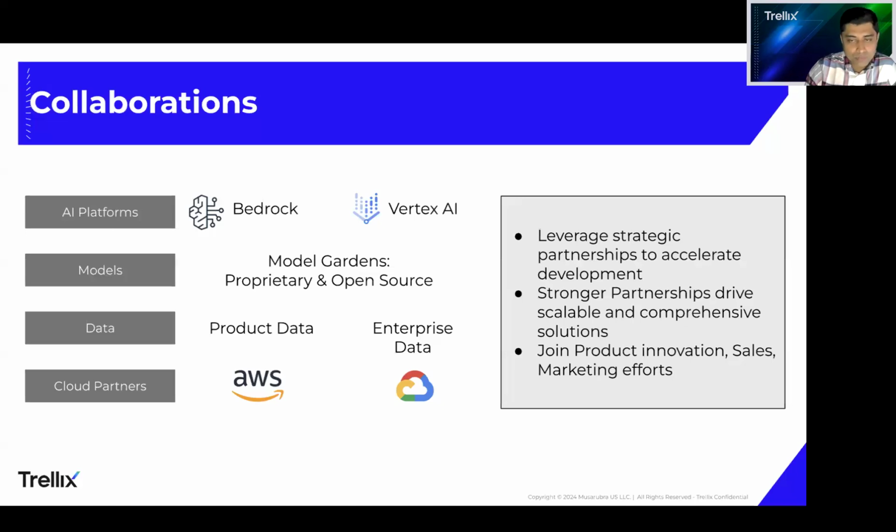They would also give you estimates. They would work with you on compute and storage needs, the components needed for, say, compute visualization, and so on and so forth. Stronger partnerships would also drive scalable and comprehensive solutions, and you can build momentum with their sales and marketing teams to go with a better together story and a joint go-to-market.